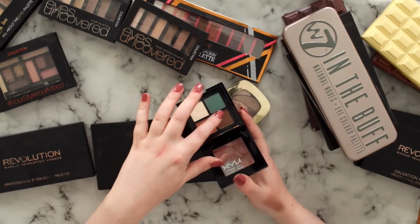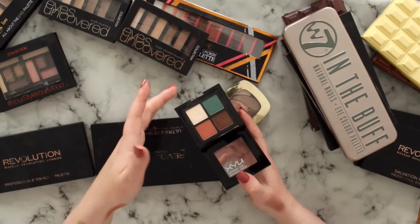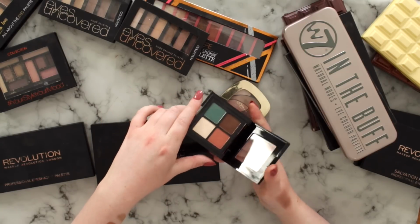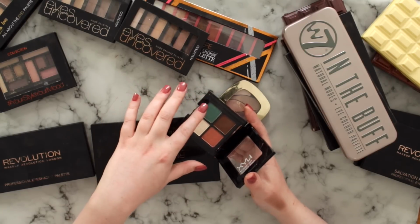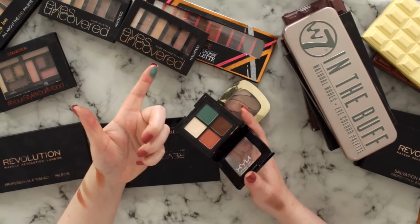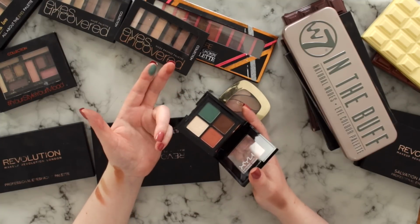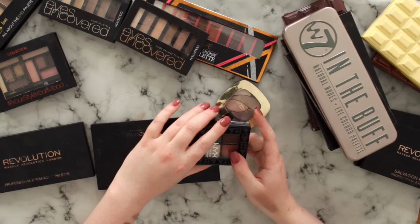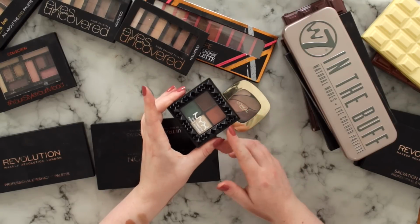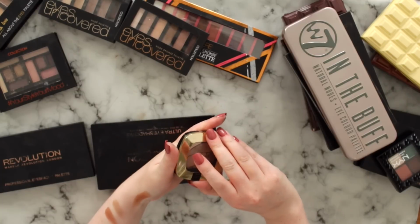I think if they had a gold in here, you could wear all of it together, but they don't for whatever reason. But that being said, I still like the individual colours. This green right here, that's unlike anything that I have in my collection, and this warm red colour is really beautiful. So I think I'm going to hang on to it and just see if I can make any looks out of this.